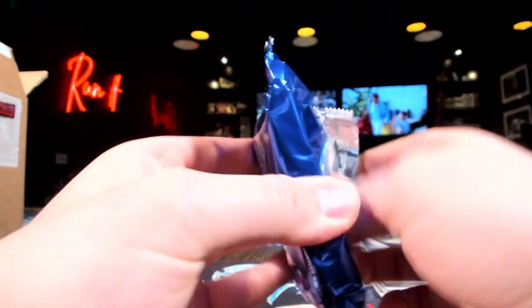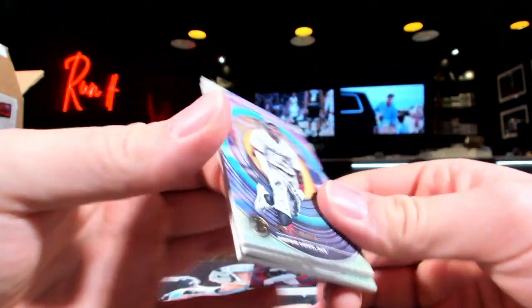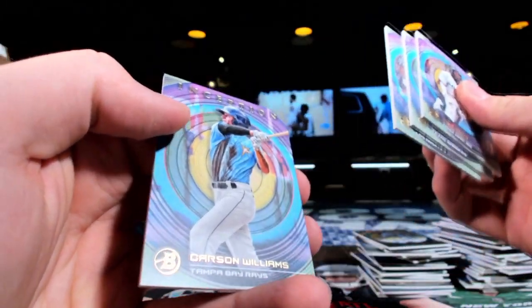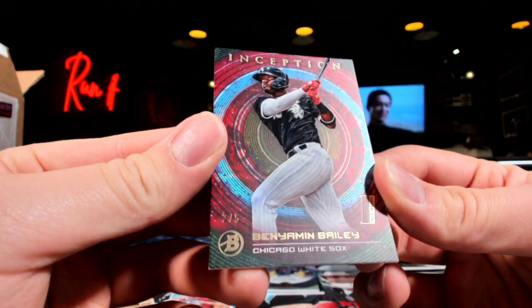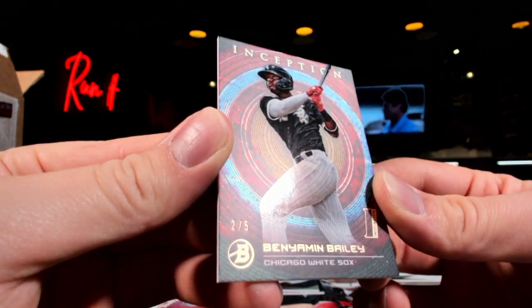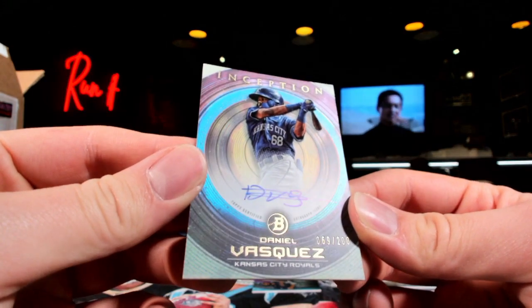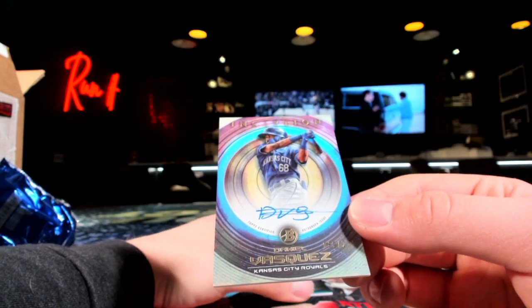Last box. We got Ian Lewis, Danny something, Jose Ramos, Carson Williams. Make it short. Benjamin Bailey. 2 out of 5 on the White Sox BP. We got the Daniel Vasquez out of 200 for Kansas, Munster.